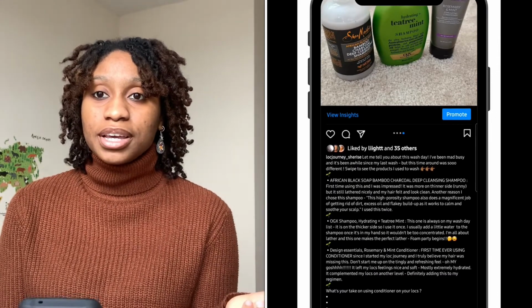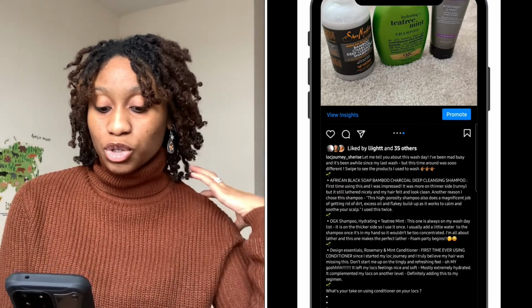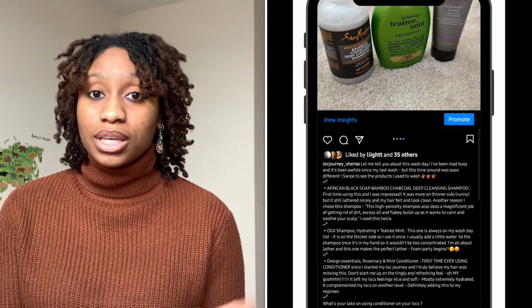It will lather, yes, but not too much. But it does do a deep clean. It gets rid of all the excess dirt, the excess oils, the flakes, the buildup, all of those things. So my hair was squeaky clean.